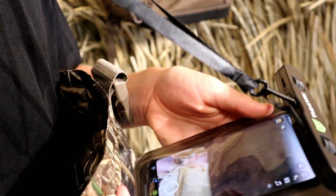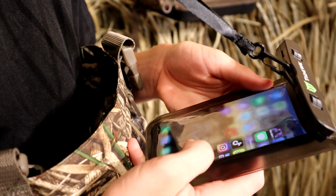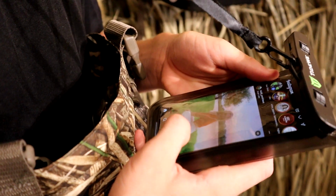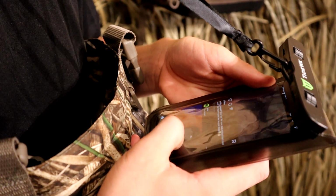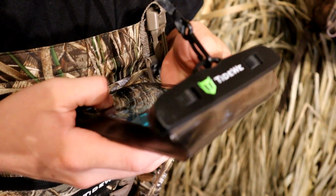Nice to have. I don't know that I'll keep it in my waders. Like I said, most likely that's probably something I'll put inside my blind bag. But it's nice to know that I can use it inside that pouch, even with it being a touchscreen. So that's a nice addition that TideWe added into the wader package.